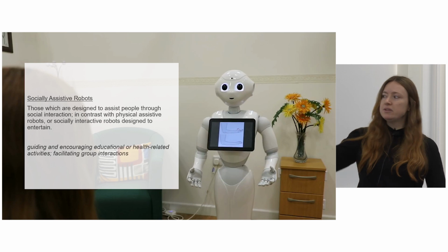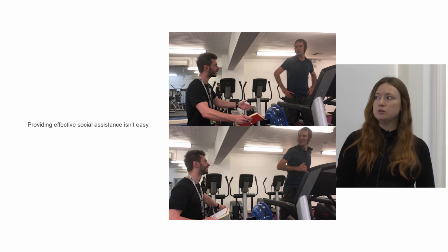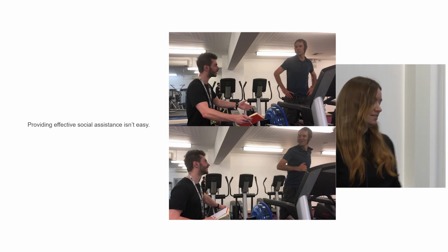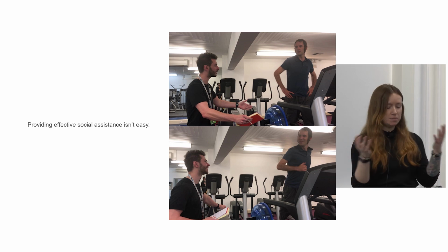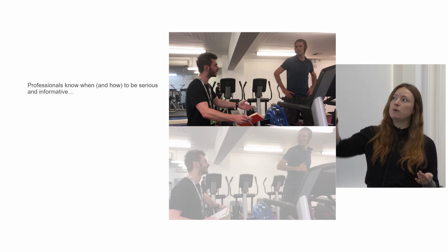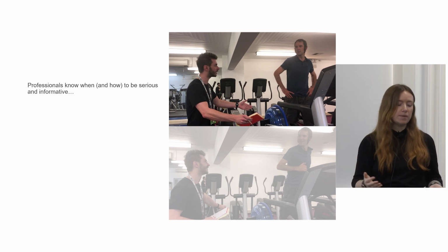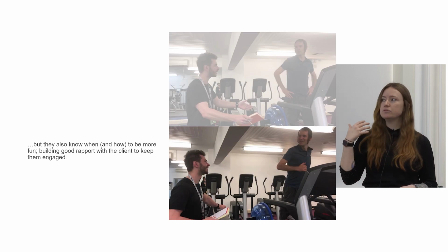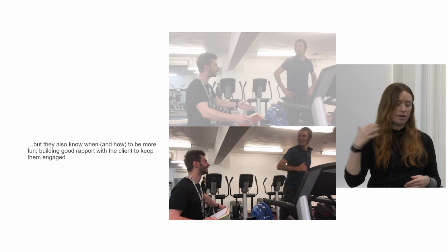So when we want to think about designing robots for these applications, an obvious place to start is to look at how humans do this. This is one of my old PhD colleagues who I got to put on a treadmill for my PhD work. So, providing effective social assistance isn't easy, right? That's why we have experts in physio or in fitness. People who know how to do this well, they know how and when to be serious, when to tell you what to do, when to explain to you, how to explain to you. But then they also know when to sort of chill out a little bit, when to have a bit more social interaction, and that this is important in getting the client engaged, getting the client motivated.